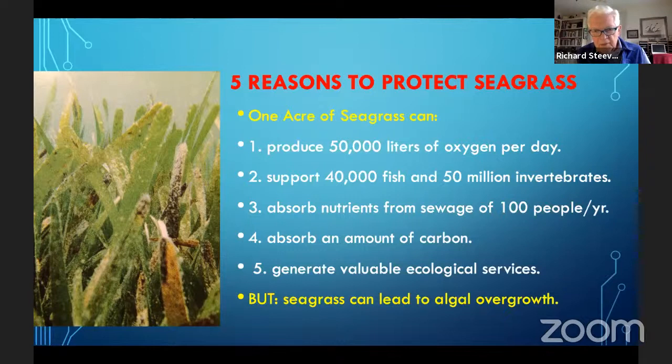I don't know how they came up with this third point, that it absorbs nutrients from the sewage of 100 people per year, but I guess they run that calculation based upon its absorption criteria and a certain amount of carbon, and that it forms general valuable ecological services. I think most of that is related to the top two.